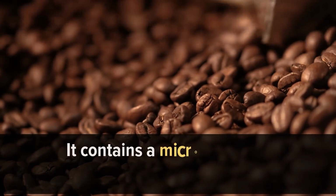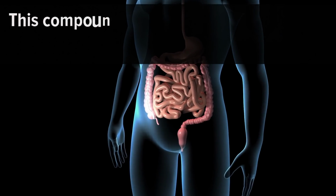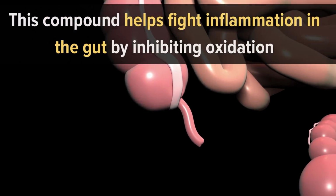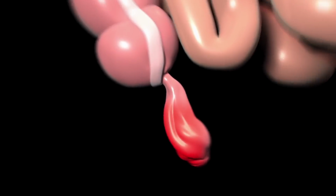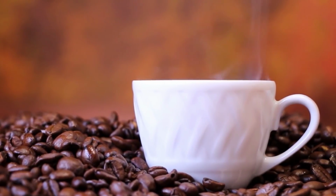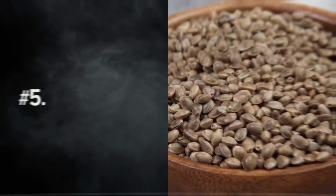Coffee does more than wake us up in the morning. It contains a micronutrient called chlorogenic acid. This compound helps fight inflammation in the gut by inhibiting oxidation and anti-inflammatory markers in our intestinal cells. However, if you want to keep coffee healthy and reap these benefits, you should avoid sugar and other sweeteners as much as possible.